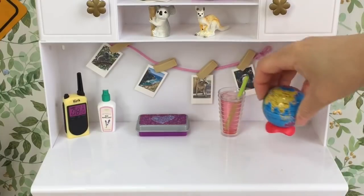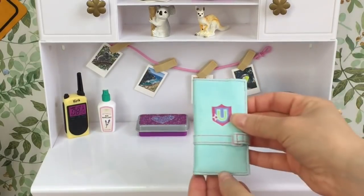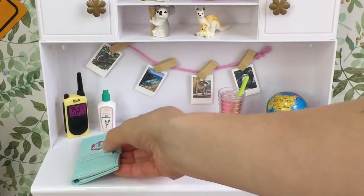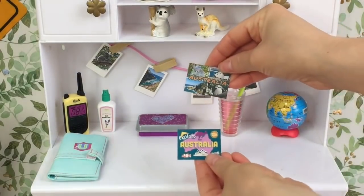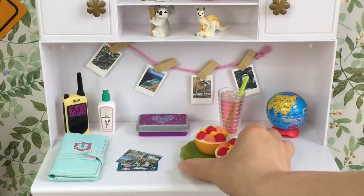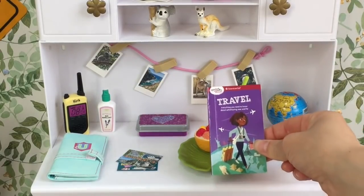This globe will be the perfect addition to the desk setup, and I have Australia facing the front since this is an Australian-themed room. Another item we have here is a document holder featuring different documents and items, and it's in a pastel blue holder. I'm going to add that towards the side of the desk. And then up next, we have some postcards, and they're themed to Australia as well. One features different landmarks and photos, and the other one just features Australia overall. And the next item we have here is a plate, which features some fruit, and then finally, there's a book about travel.